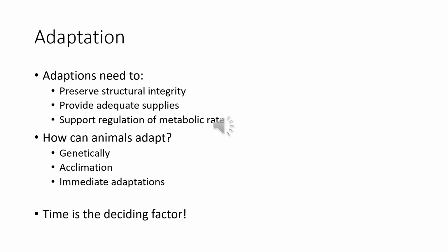These adaptations need to preserve the structural integrity of these animals. So if an animal is adapting for a specific environment, that animal still needs to be able to maintain a normal body temperature given that particular animal's temperature range. We also need to consider pressure, atmospheric pressure, or if it's a deep sea living animal, think about how much pressure there would be deep in the ocean. And also osmotic balance, so being able to maintain the proper amount of water in the body without getting too much water or dehydrating and desiccating or not enough water.